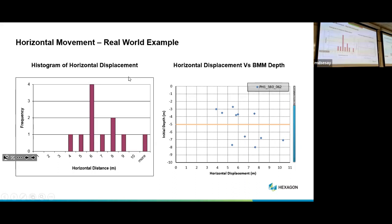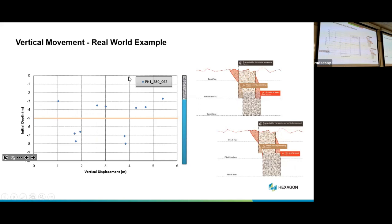So we've also got vertical displacement. This one's a little harder to follow. This is our install depth, and this is our vertical placement. You can see the BMMs at depth had much less vertical displacement. BMMs that were shallower saw a huge range of vertical displacement.